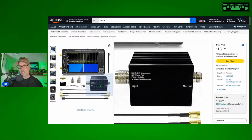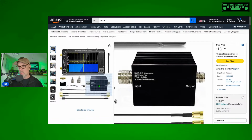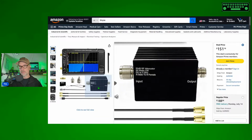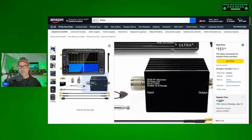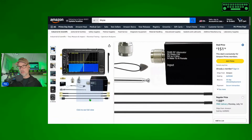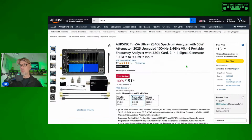This is 151, and it looks like it has an attenuator. 50 dB attenuator. Wow, that's big. 50 watts CW. Nice. Yeah, that's why it's so big. It's got to dissipate a lot of heat to get all that signal out before it goes in and blows up the front end on your device.